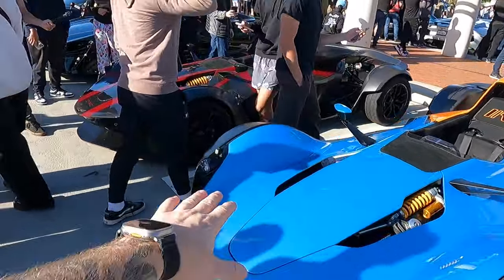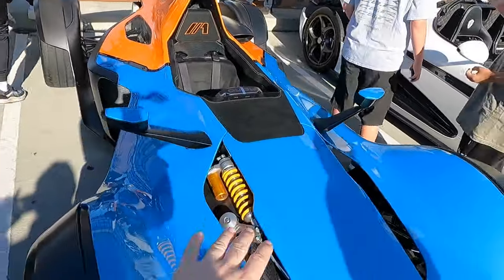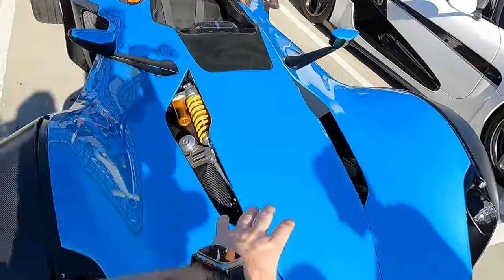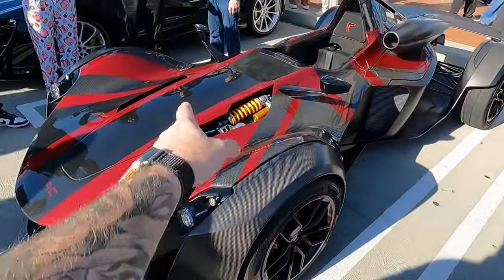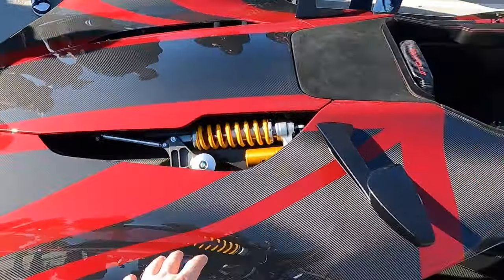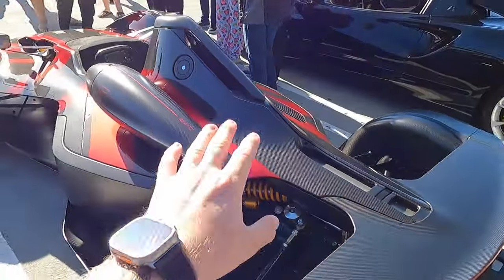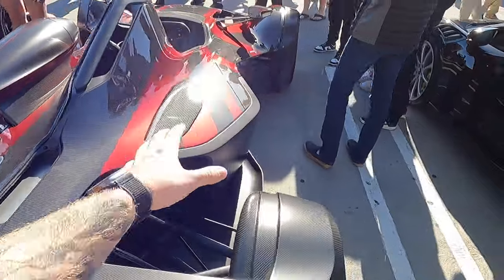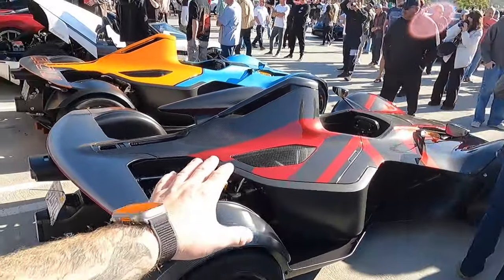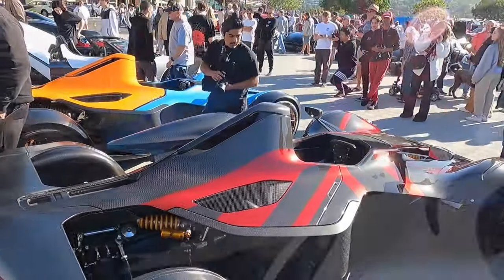Here we have two absolutely mental BAC Monos. You can see the standard Mono here, starting at over $300,000, the turbo four cylinder, a single passenger car made out of entirely carbon fiber. And the next one, we have the BAC Mono R. You can see it has adjustable suspension from the factory, full exposed carbon fiber, and then it makes about 50 to 60 more horsepower, almost 400 horsepower out of this thing that weighs, I would assume, less than a ton. These are absolutely mental. Thank you to the team at McLaren and of course now BAC Mono in Newport Beach for bringing these out.